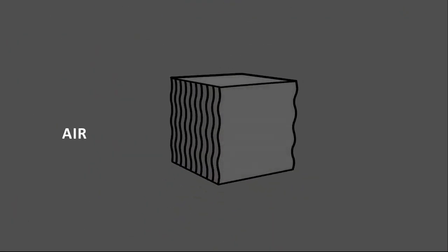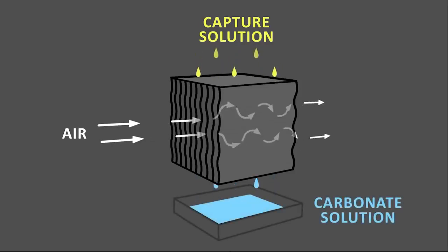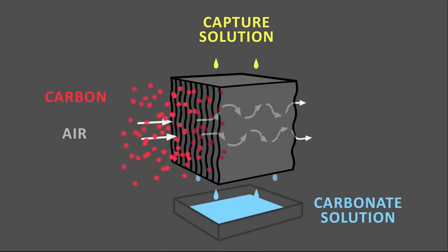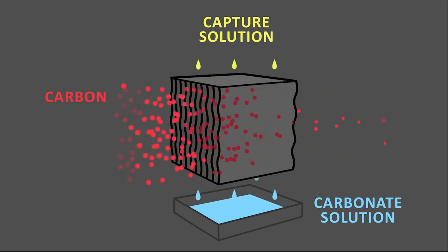Every single surface inside the stack is wetted with the carbon dioxide absorbing solution. Air containing CO2 flows over these surfaces, and when CO2 molecules encounter the liquid, they're converted to carbonate. The geometry of the packing material ensures that as much of the liquid as possible is exposed to the passing air. It also disturbs the flow, creating turbulence, so most of the air streaming through actually makes contact with the solution. The net result? Carbon dioxide is trapped in solution for further processing.